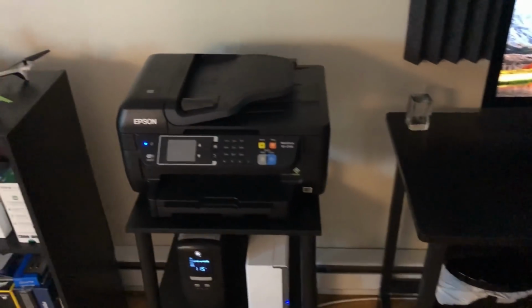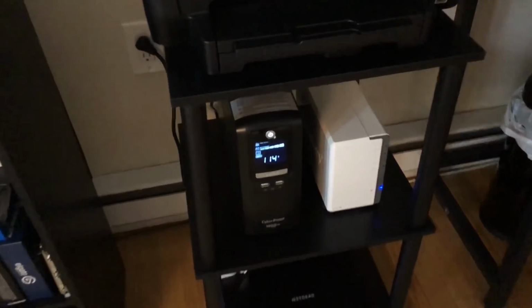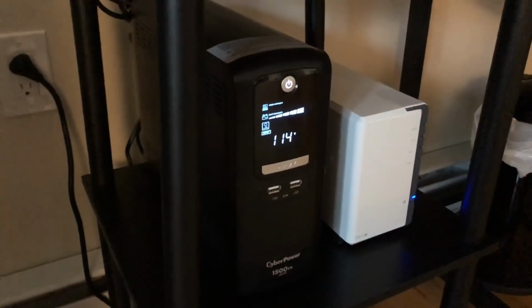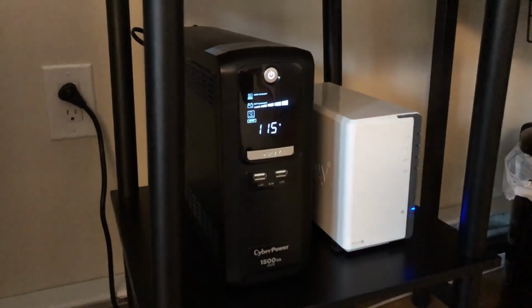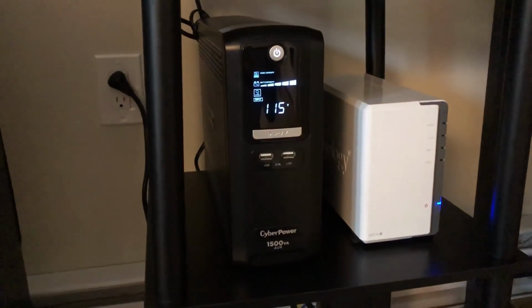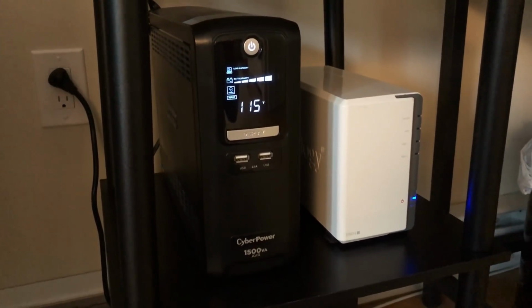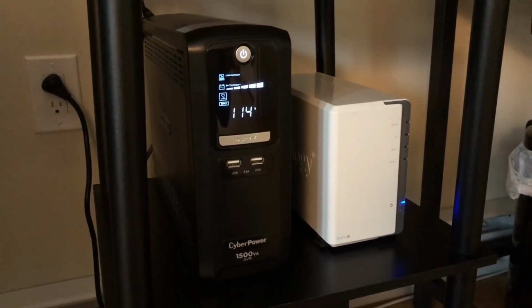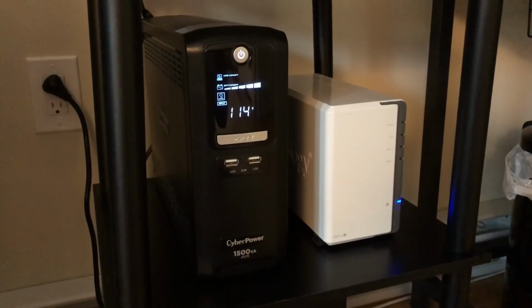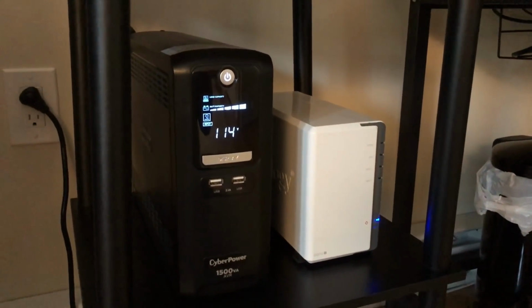Over here we have a wireless printer, nothing special. Then we have the network and power area. That's a CyberPower UPS, I don't know the exact model number. Anything that's plugged into it will still run for about an hour after the power goes out, though the time depends on what you plug into it. I have my iMac, my routers, and the NAS next to it plugged into it.